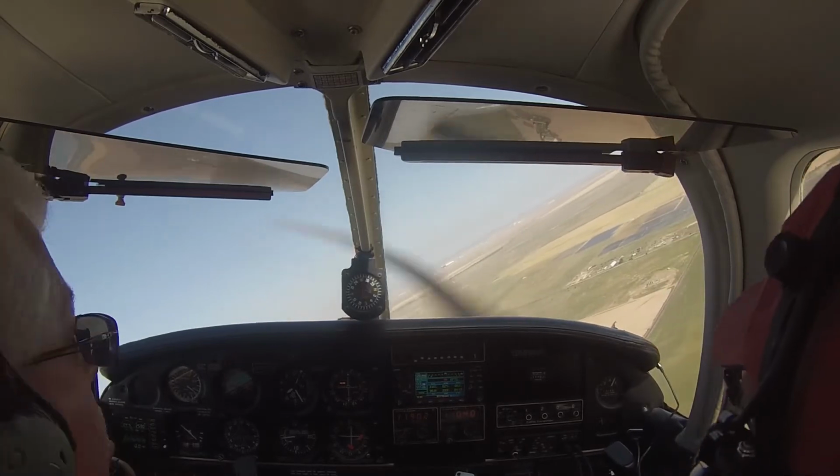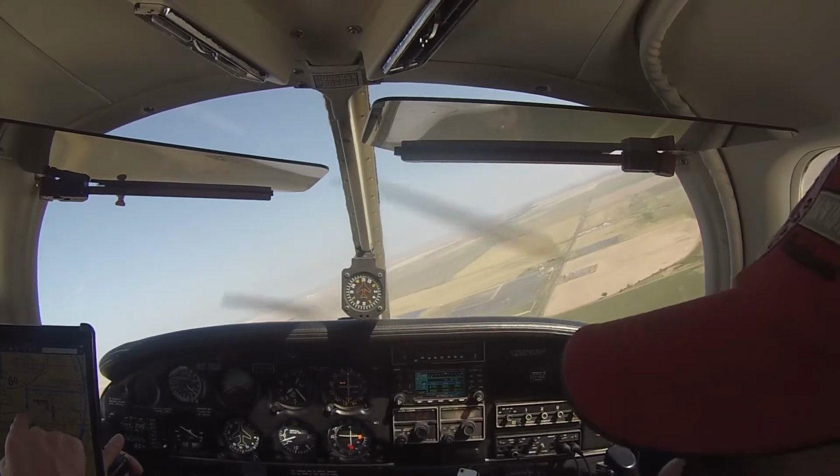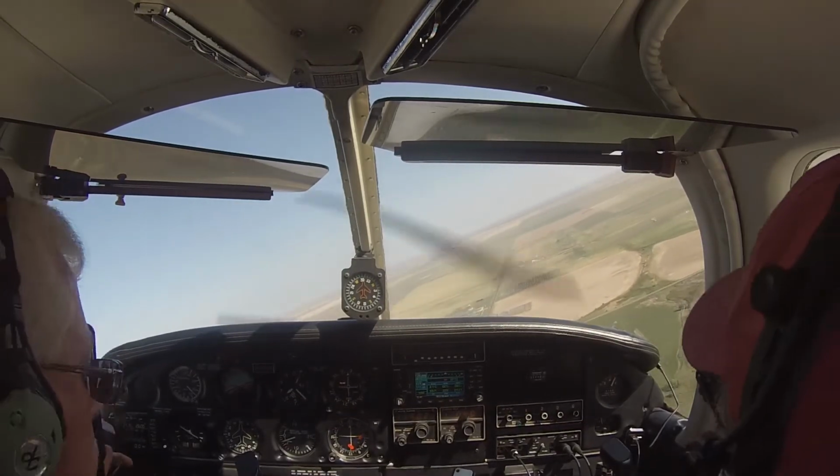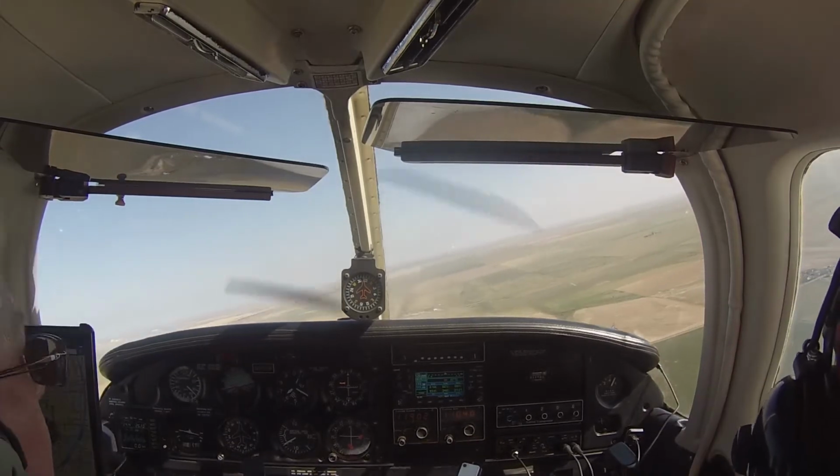So I'm probably going to have to steepen it up here a little just to make sure. Right there, we're right on the edge of the blue line. Okay, and once I turn base, I usually go ahead and bring in the second notch of flaps.